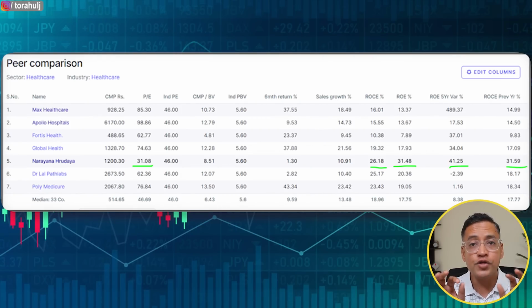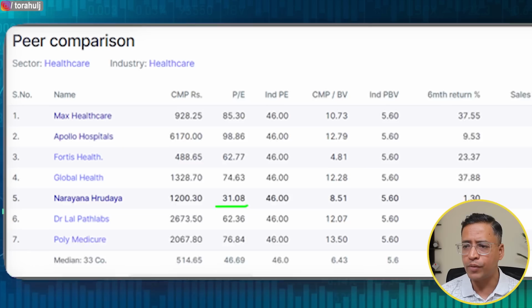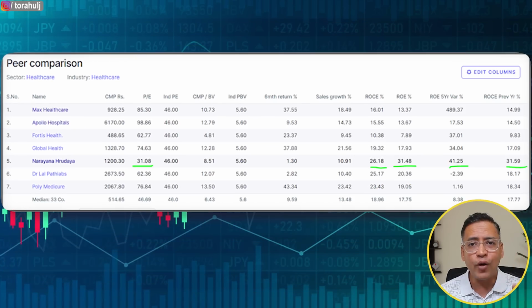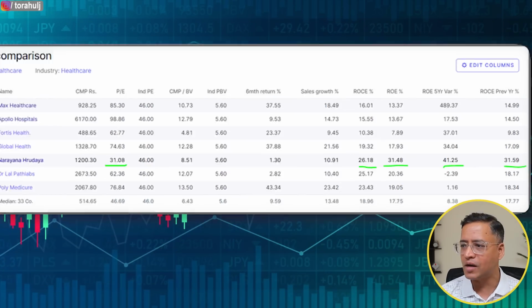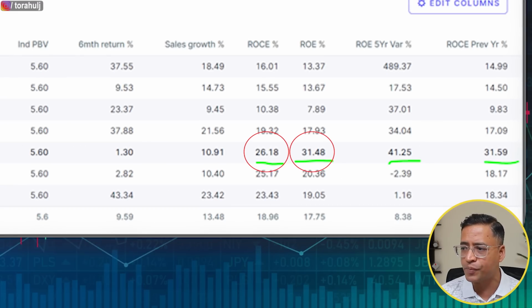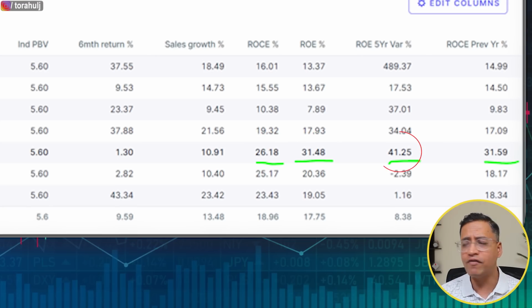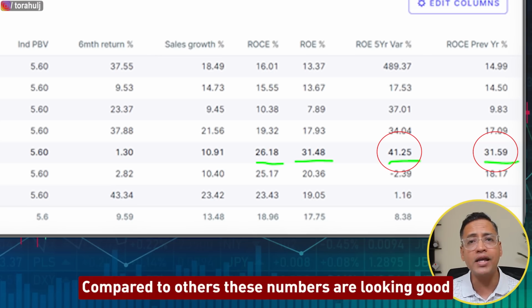More importantly, if you see the valuation of this stock right now, for example, PE ratio is well below the industry level. And if you compare this with many other leading hospital stocks, you will find it at a very low PE as well as low PB right now. But more importantly, if you look at the fundamentals, for example the ROE percentage, because hospitals are capital intensive, you will notice that these numbers are looking very good compared to many other hospital stocks. Even if we consider 5 years of ROE and 5 years of ROC percentage, these numbers are looking very good in my view.